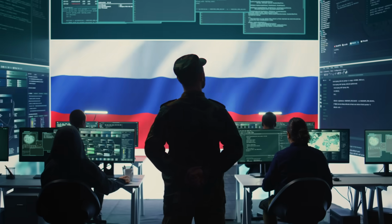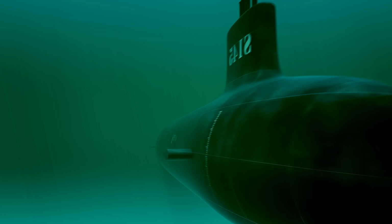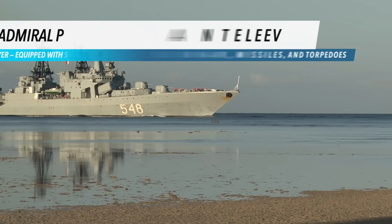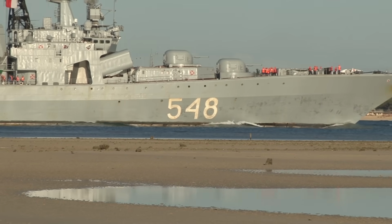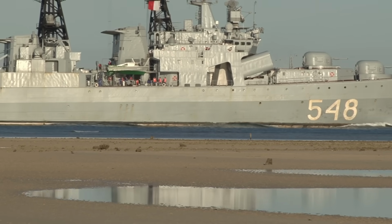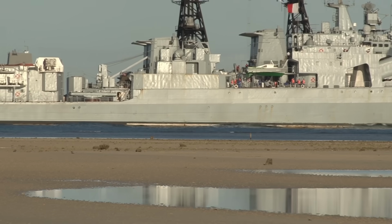So why is Russia doing this? There are a few reasons. First, psychological pressure. These submarine movements create headlines, keep NATO on edge, and remind the world that Russia's navy still operates beyond its borders. Second, mapping and testing. These transits help Russian commanders understand where Western forces are, how fast they respond, and what kind of assets they deploy. Third, strategic signaling. It says, "We're not going away."